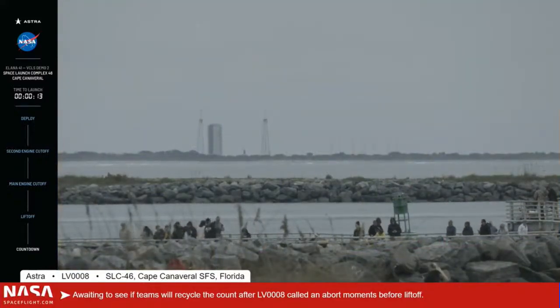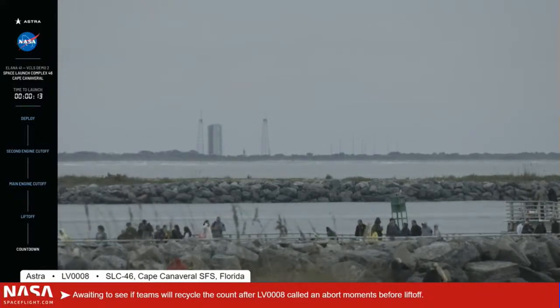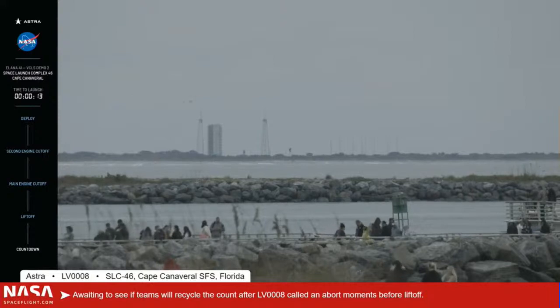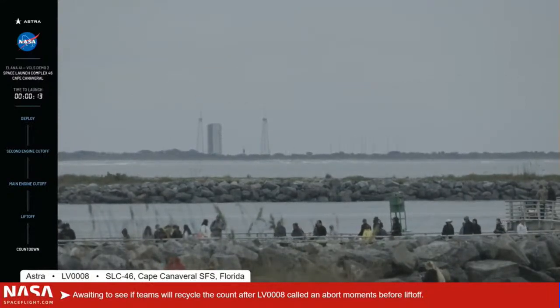And then here's a great view from JD Park, and you can see those two lightning towers more clearly there, along with the mobile service tower, which is, of course, not in use for Astra's rocket, but has been used for other launches from Complex 46.